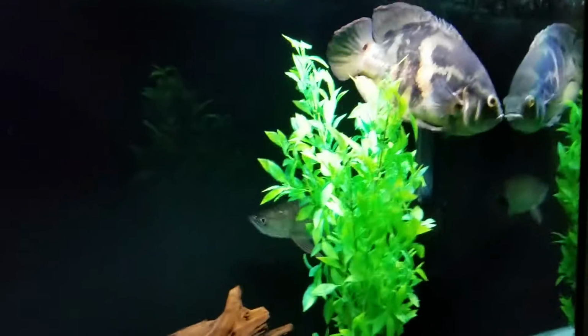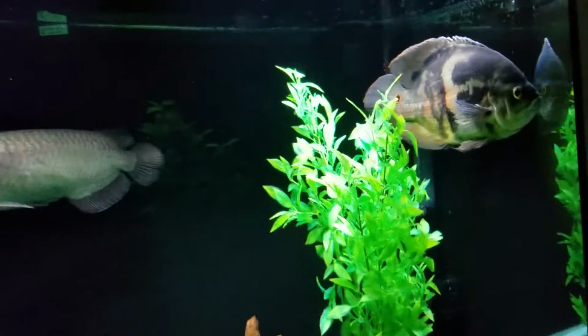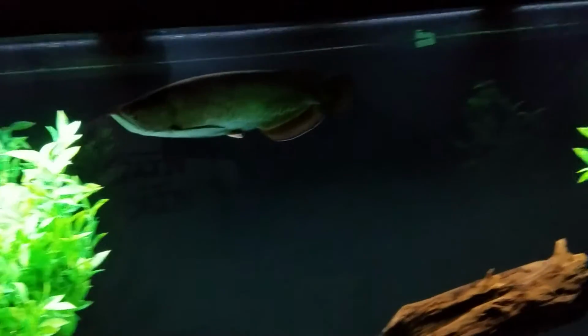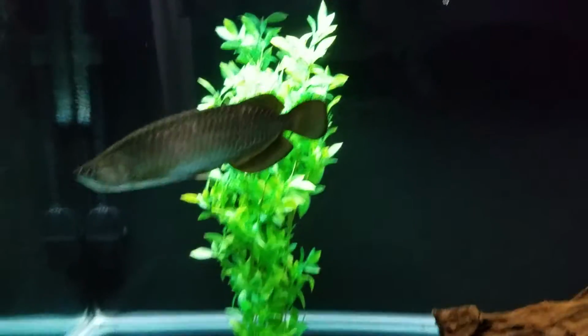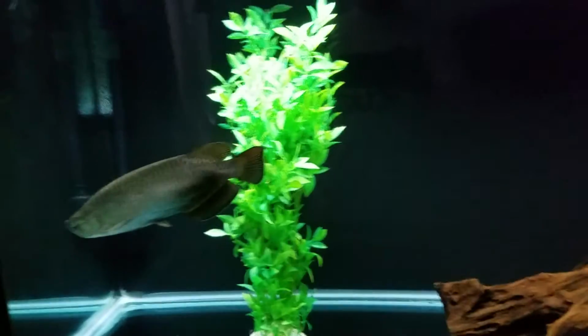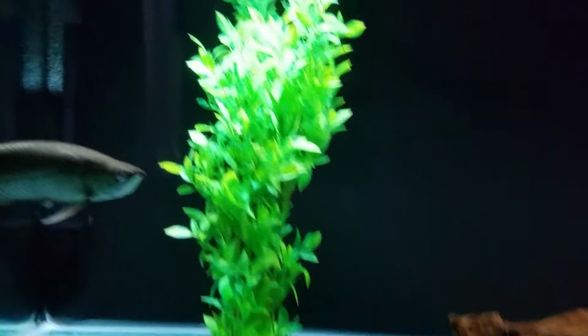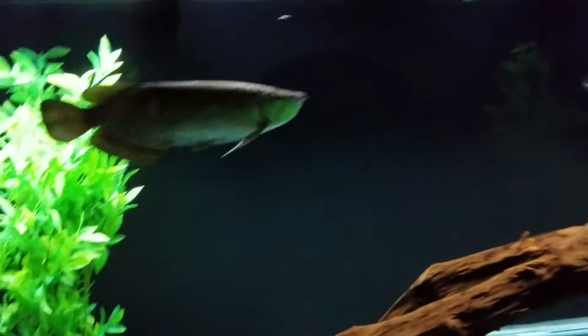People think, it's a 220, you only have 2 fish in there. That doesn't matter. I could have 1 fish in here. That's what they need. Like, they need more than that. Arowanas, they need more than that. But not everybody can do more than that. I can't. I wish I could, but I can't. So, it's about giving them what they need.